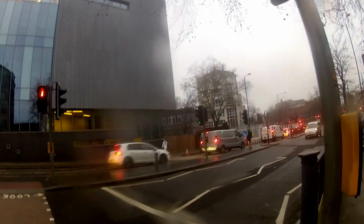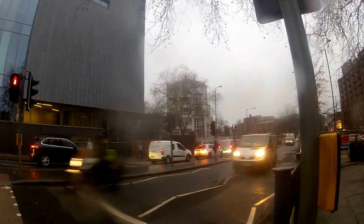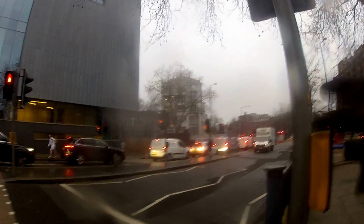That won't be allowed. And I believe from Finchley Road, if you're coming north at the junction, you'll be able to turn right into College Crescent. Now I'll talk more about this as we actually get to the Swiss Cottage Gyratory proper.